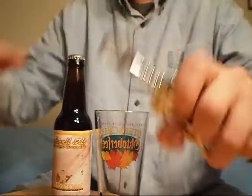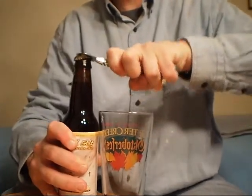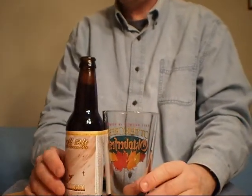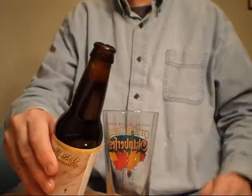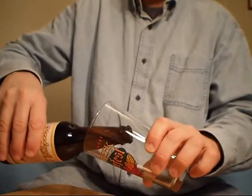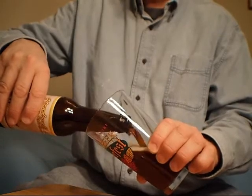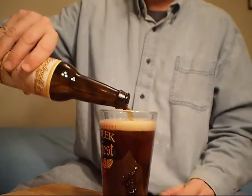So let's take the bottle opener and pop the top right away. Whoa, lost that one. Okay, right off the bat I notice a good dose of smoke, a lot of haze and smoke coming out of there. Let's give it a pour into my Otter Creek Oktoberfest glass. Otter Creek is out of Vermont, but I don't have a Kolsch glass, so I guess I have to use the old traditional pint glass.